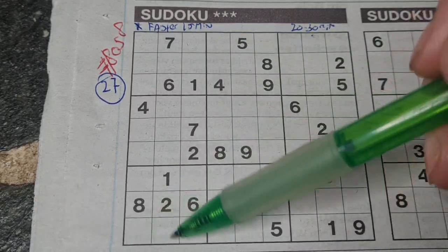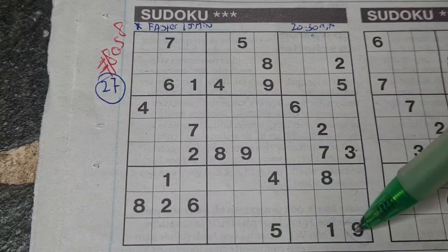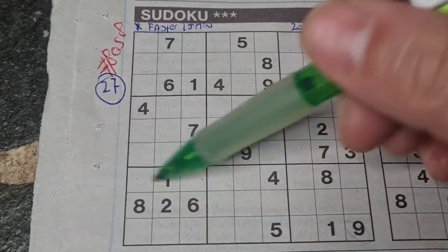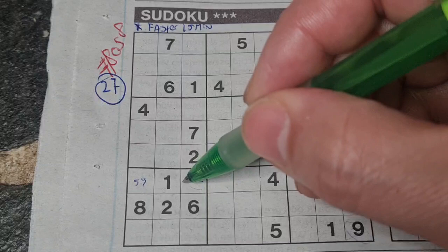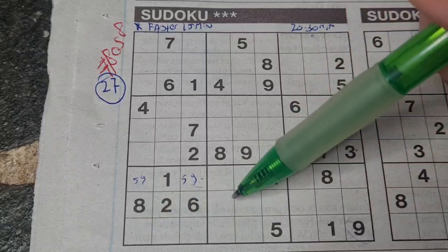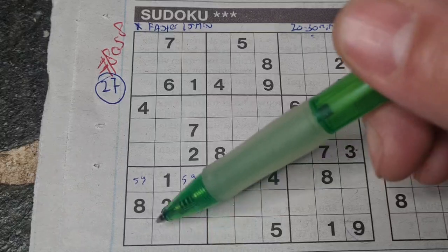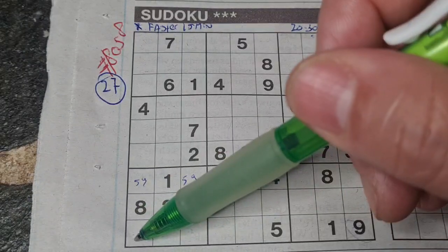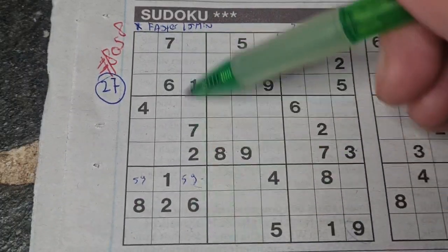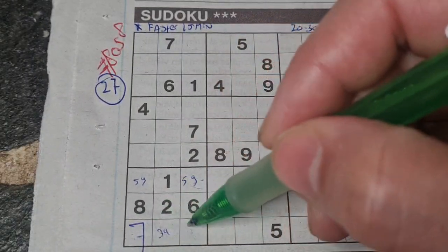Let's see, 5 missing numbers in this big square. 2 of those missing numbers are the 5 and 9. We have a 5 and a 9 in this last row, so no 5 and 9 in these 3 boxes. 5 and 9 go in those 2 boxes as a pair. So, what are the other 3 missing numbers? Those missing numbers are 3, 4, 7. And look, we have a 7 in this column, no 7 there. Here, 7 in this column, no 7 there. Only place left for the 7 should be here. So the 3 and the 4 are left.